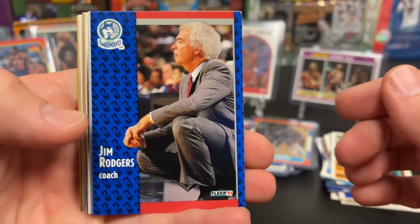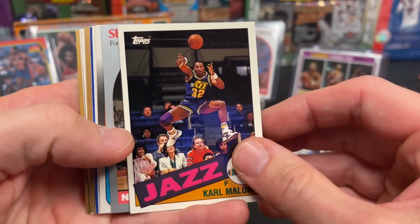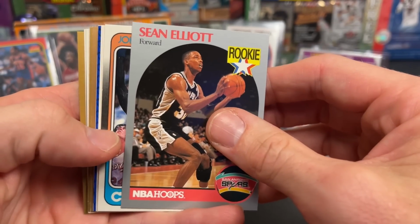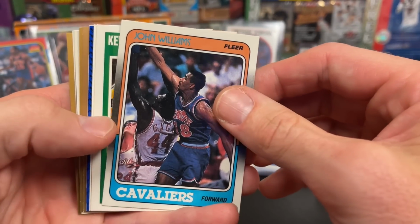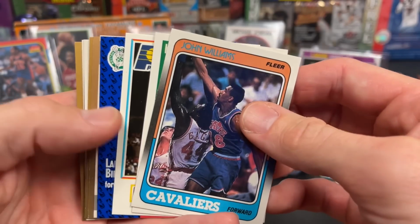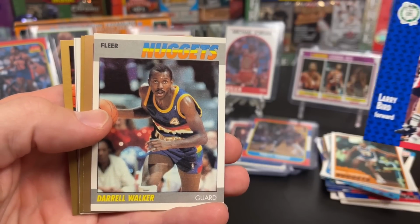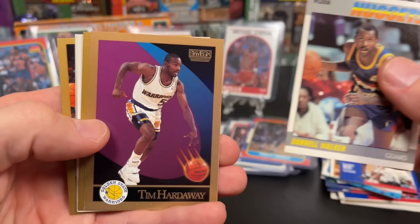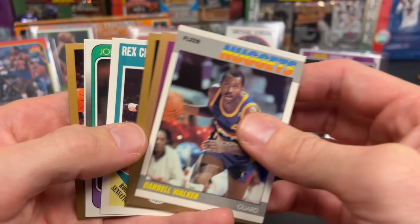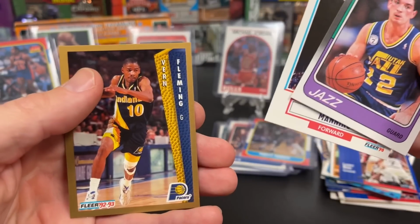All right. Jim Rogers, Karl Malone. That's a crazy photo. Again, I'm not a fan of the archives overall, but Sean Elliott, John Williams, Kevin McHale, Chuck Person, Larry Bird, Darrell Walker, Tim Hardaway. We can already kind of tell what these ones are. John Stockton, Danny Manning.